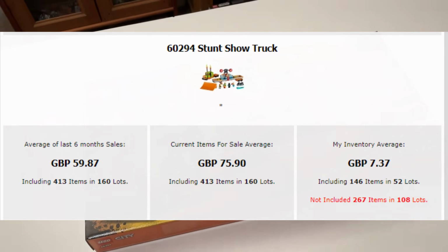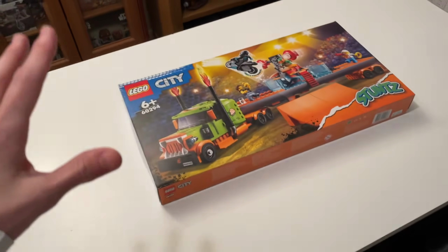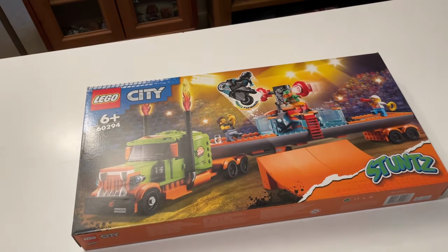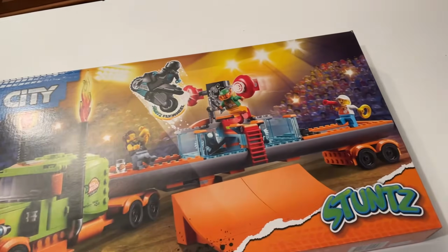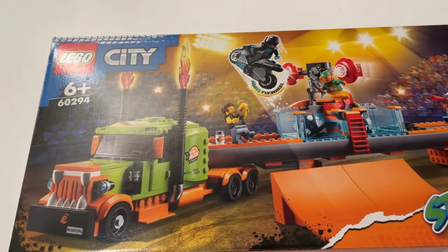And this leads on to my next point. At the beginning, you want to be focusing on adding a variety of pieces first, and then upping your quantity of those pieces. So for me, I have never parted out a stunt set, but I've not got half of these lots in my store inventory, so it'll be great to add them.